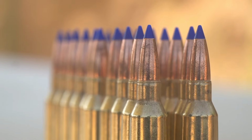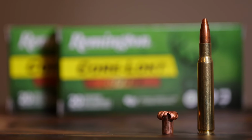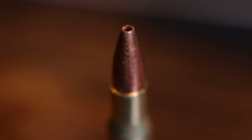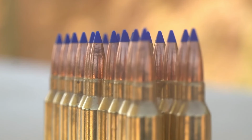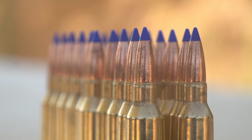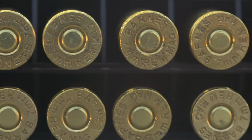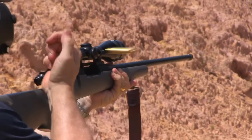A standard 150 grain load is going to leave the barrel right around 3,000 feet per second. That generates 3,000 foot-pounds of muzzle energy, which is plenty of medicine for anything walking on 4 legs in North America. Whether it's mule deer or elk, the 7mm can reach out to 500 yards with a trajectory that is visibly flatter than most of its competition. Rifles like the Browning X-Bolt love this cartridge.